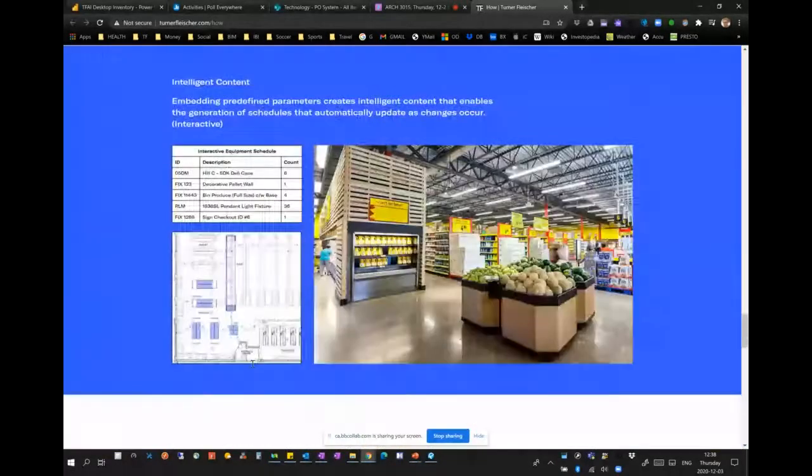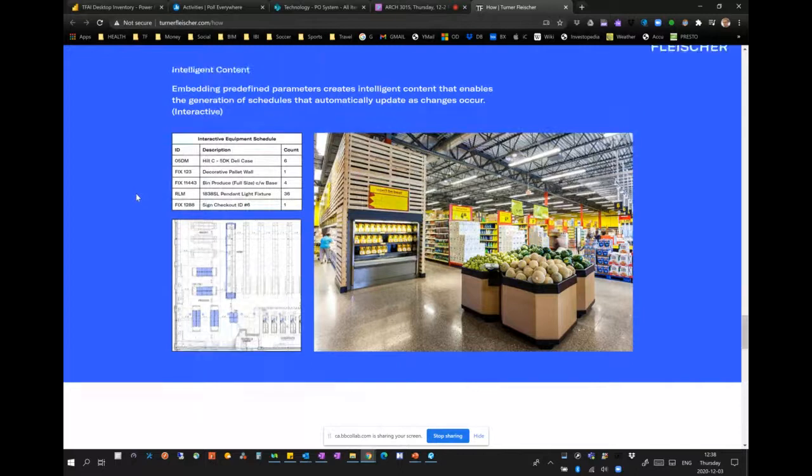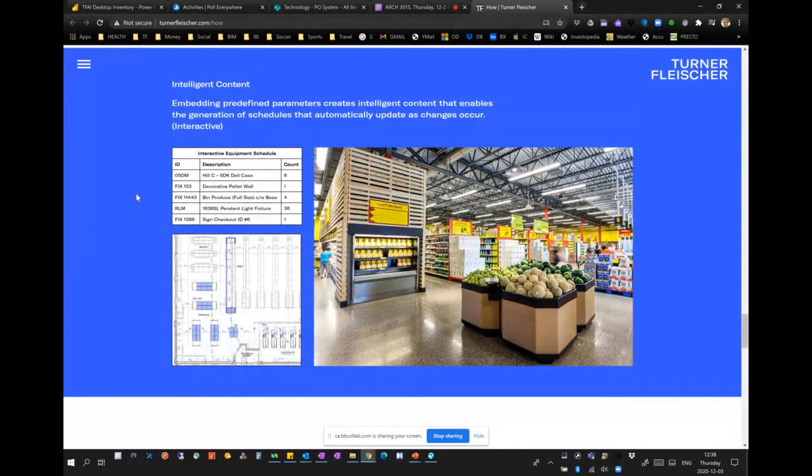The only other one right here, and again, please go to the how page. It's a pretty awesome page here. Asset management. So this is embedding information. So it's not just about modeling components, but understanding what they are.